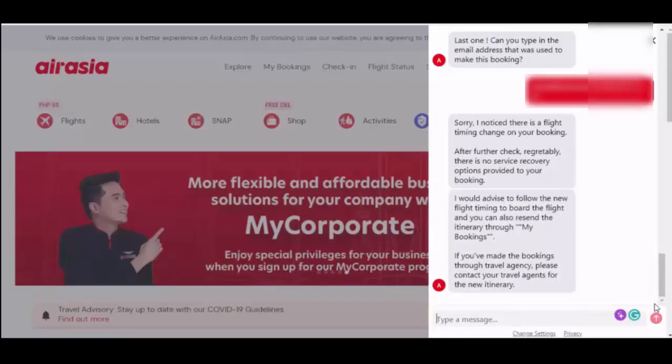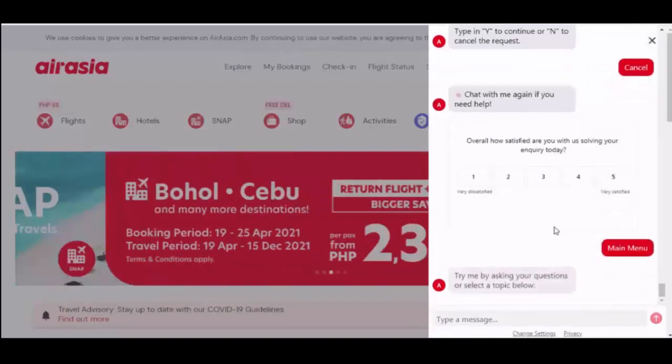So after this one, I tried to choose the option na step-by-step guide to move my flight. But when I did that, meron siyang rebooking fee. So, kinancel ko yung request na yun kasi pag si airline yung nag-cancel ng ticket, free lang yung rebooking. Walang babayaran. Kung makikita mo dito sa taas na may cancel, and then chat me again if you need help.